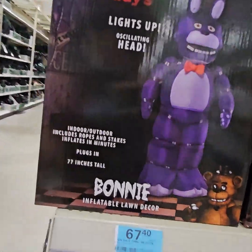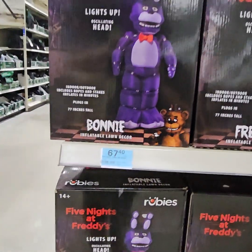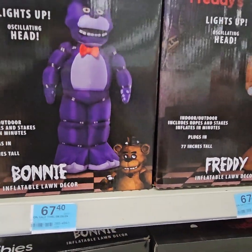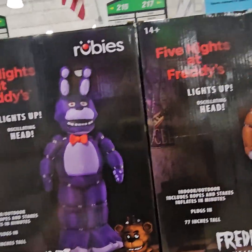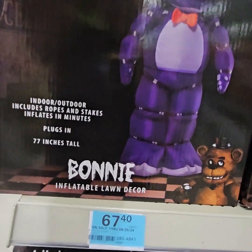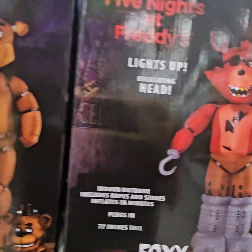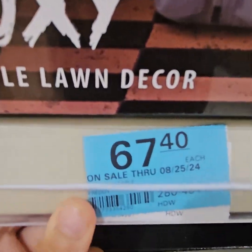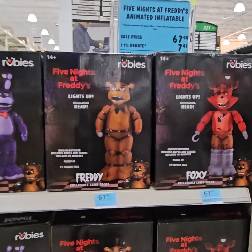Here are these, what's the brand? Ruby's Five Nights at Freddy's inflatables. These are actually redone versions of the older ones. I don't know if it was made by the same company, but there is other ones out there, but these ones look better in my opinion. Looks like they use the same head for this one though, as in Bonnie. It's 77 inches tall. Freddy, then Foxy, and all those are each the same price for $67.40 at Menards.